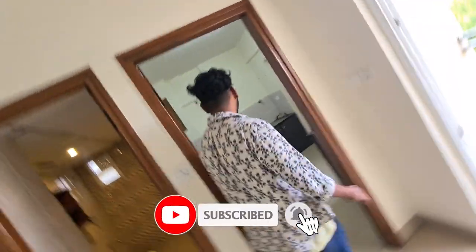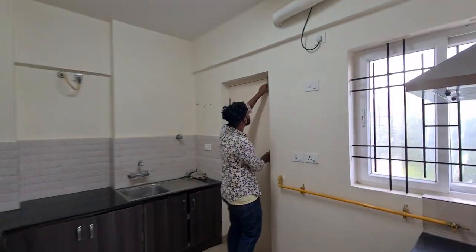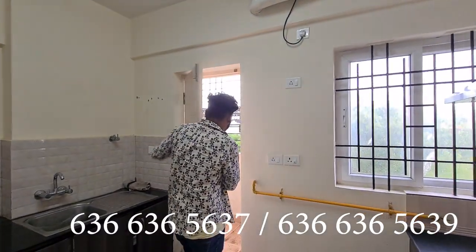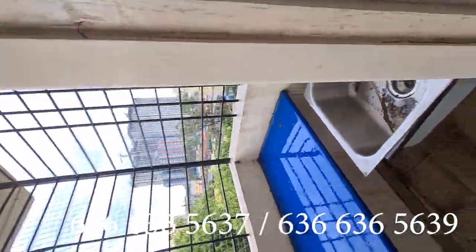And over here we have a kitchen with your utility area that also comes with a wash basin.